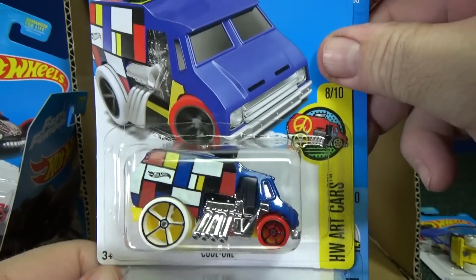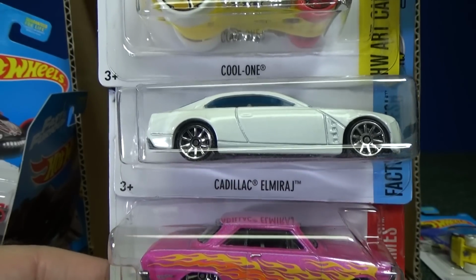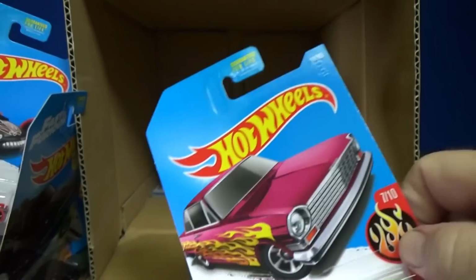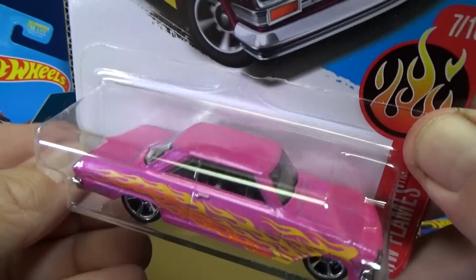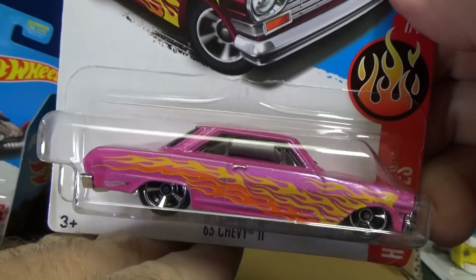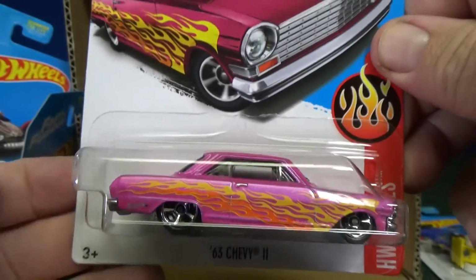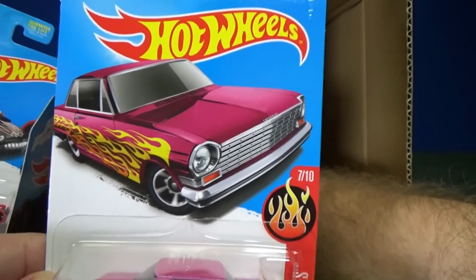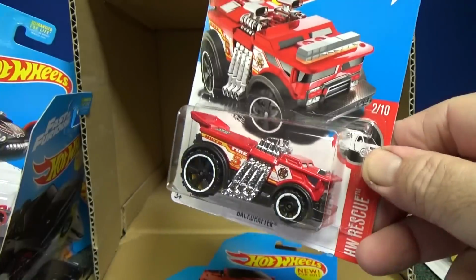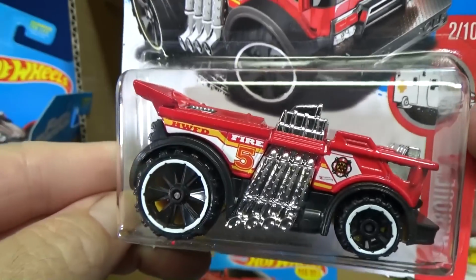There's another of the cool ones for the art cars. Do you remember the letter on top? El Mirage, Cadillac El Mirage, and in pink. I've been picking up extras. Love this pink color right here for your '63 Chevy II. Flames are nice, but the pink is just, wow. Really, really like this color pink. I've been picking up extras. This way, if I have people come over to the shop, if I give them a little thank you for coming, that pink one will be good for people who like pink cars.